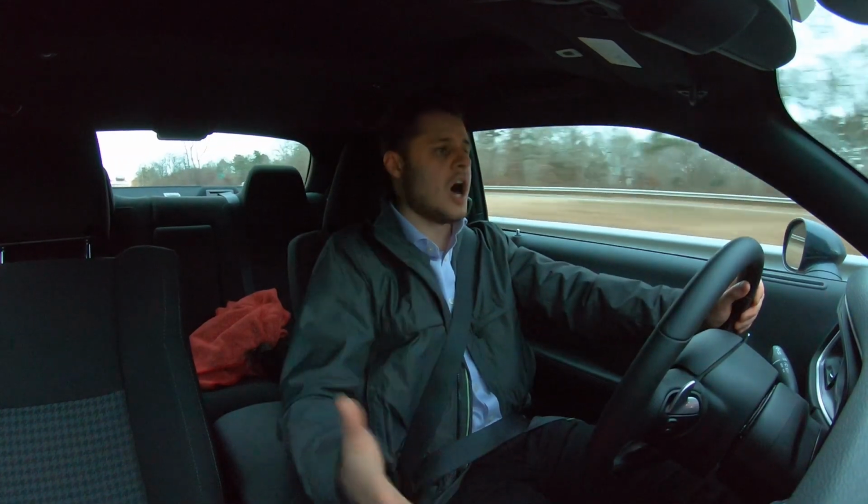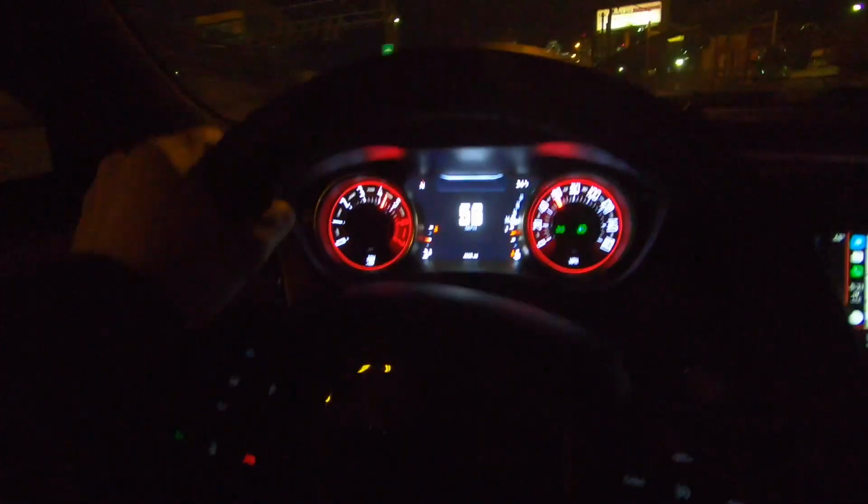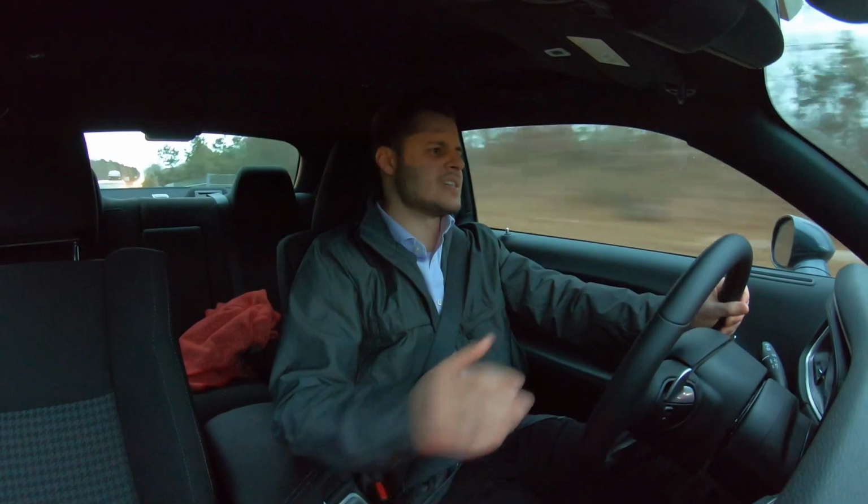When you floor it in this car, it's not that it's slow, but this is a rear-wheel drive car. It does break traction very easily, and while it is fast, it's not insanely fast. It's not face-ripping fast, but the sound is addicting.